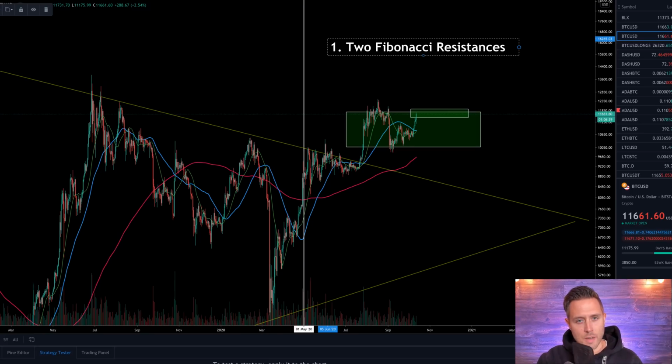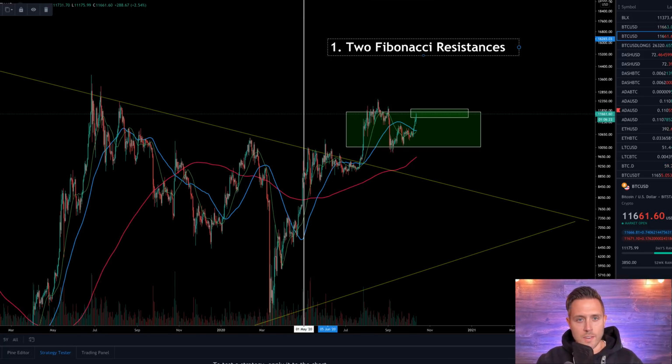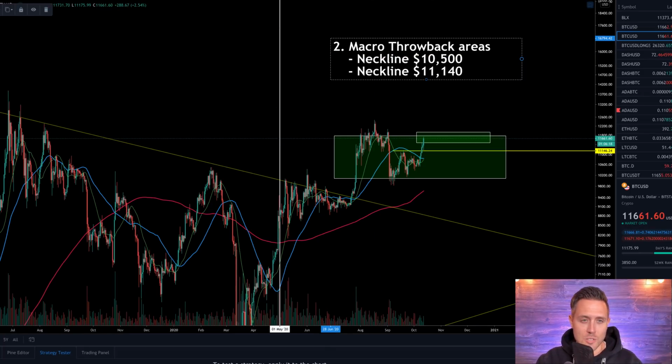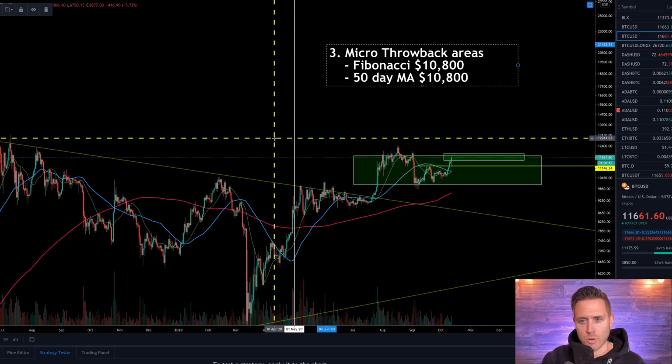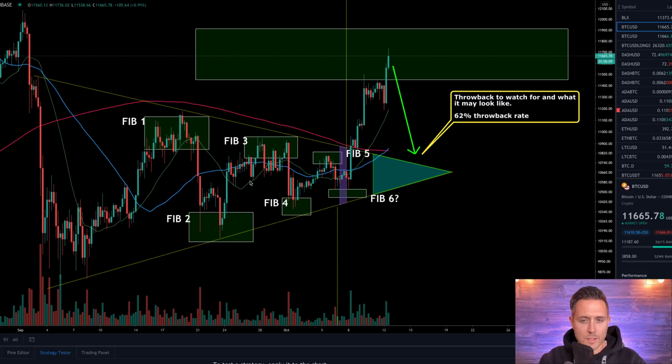So some things I want to talk about. 3 things. Number 1, there's 2 Fibonacci resistance areas I really want to go over. Number 2, there are 2 macro throwback areas you need to be prepared for. Confluent with that really is 2 micro throwback areas as well. And I also want to discuss what a breakout might look like for Bitcoin. So let's talk about it.